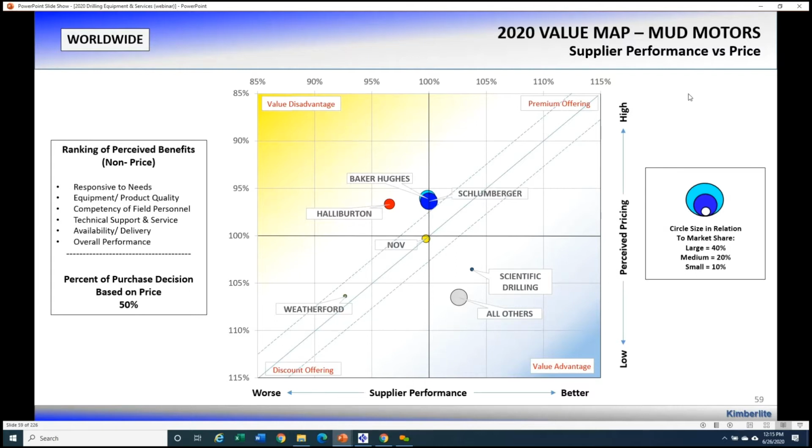You may recall there were over 40 different mud motor suppliers cited as being used. When we aggregate a lot of these small mid-tier suppliers into this aggregate column called all others, you'll find that these mid-tier suppliers overall in aggregate tend to outperform and are viewed as being a better value than the big three suppliers, Schlumberger, Halliburton, and Baker Hughes. Scientific Drilling is also considered to be a very consistent performer for directional drilling services.